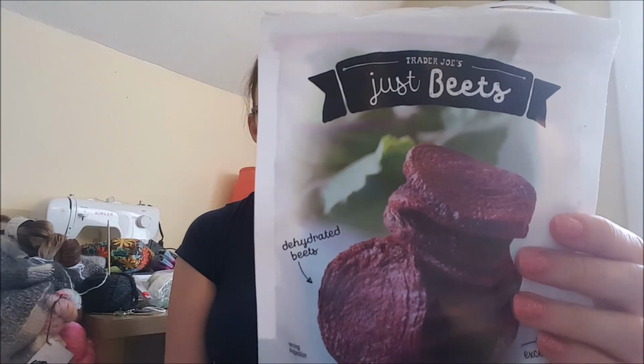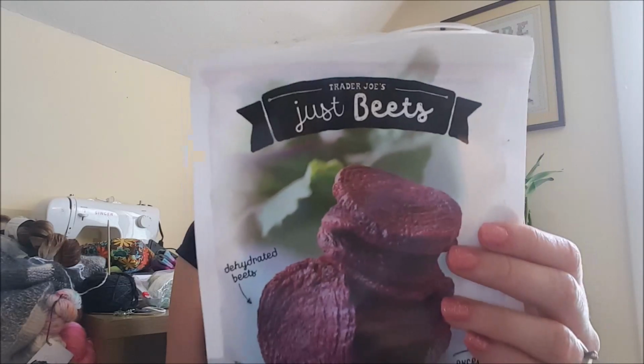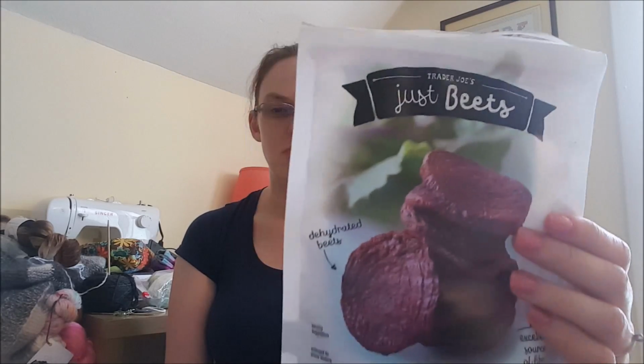And then, oh, I brought these up. I discovered these at Trader Joe's, and I am totally obsessed with them. So they are just dehydrated beets. There's nothing else in them. The ingredients are just beets. But they're really tasty. So I've been snacking on those as a good between meals snack, because I really try to just eat little bits throughout the day rather than really huge meals. So if you have a Trader Joe's near you, just beets. I like them.